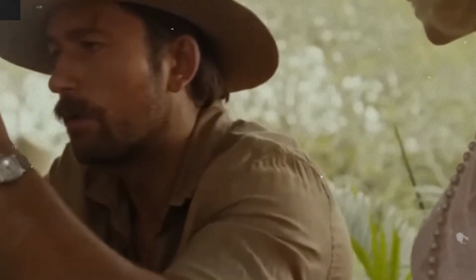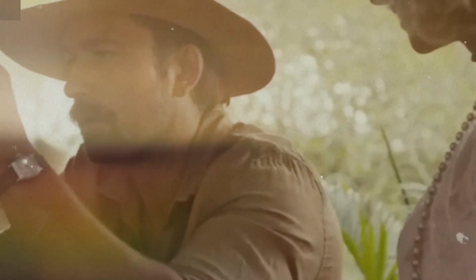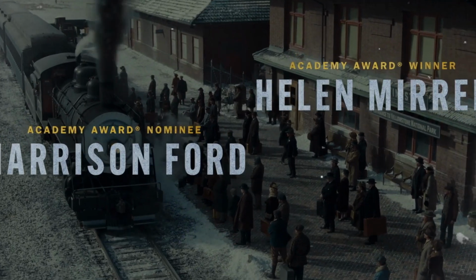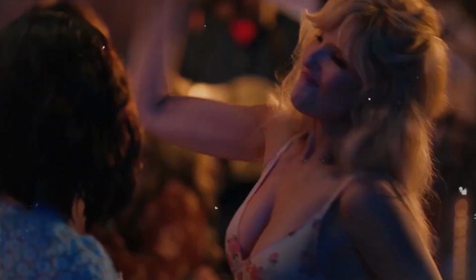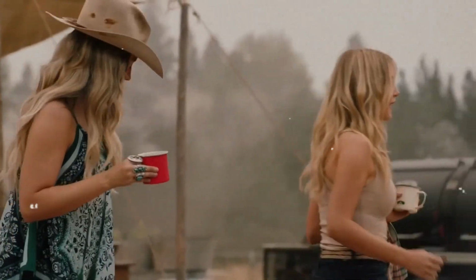The evolution of Yellowstone's characters is one of the key reasons the show has captivated audiences since its premiere. Unlike many television series where characters remain static, Yellowstone presents a world where individuals grow, change, and adapt in response to their circumstances. This evolution is shaped by the challenges they face, the relationships they build, and the conflicts that test their loyalties and morals.